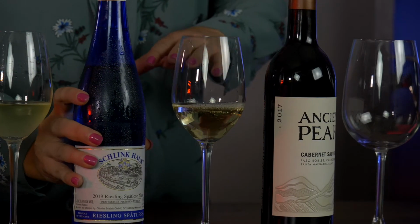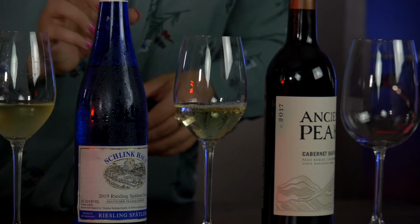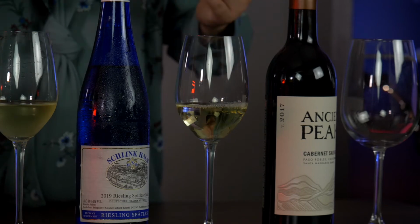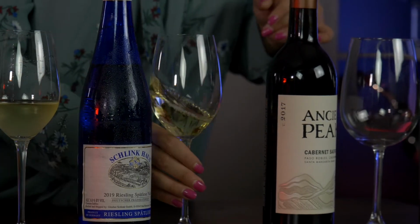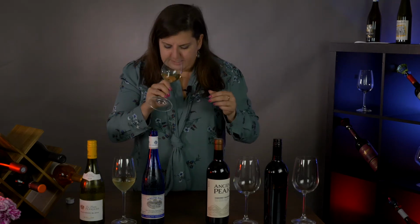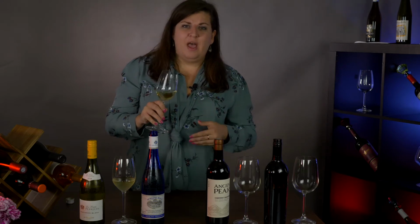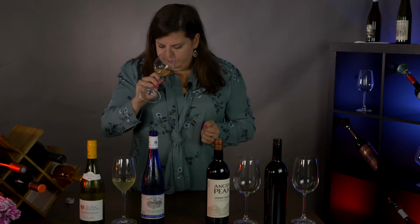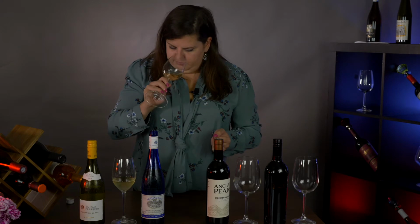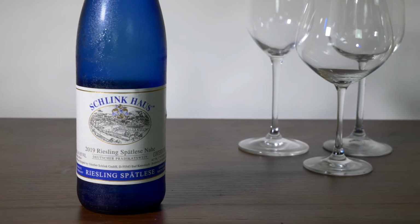This Riesling, compared to the Sauvignon Blanc, has a little bit more of a straw yellow core. Still nice and effervescent. There's tiny little bubbles in there. This Riesling on the nose, I'm getting white peach, apricots, tangerines, as well as some beautiful minerality, some petrol notes. And the fruit is just really ripe on the palate. A little bit of melon notes even.